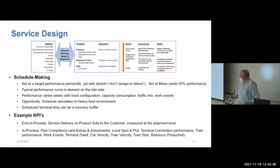Enough of that. Let's talk a minute about schedule making and KPIs. Same model up at the top. Schedule making. The best way to make schedules in the heavy haul freight environment is to do it based on historical performance at a target percentile. An example of that would be 80% of trains of this profile require X amount of runtime on this segment.